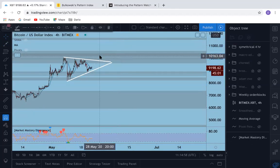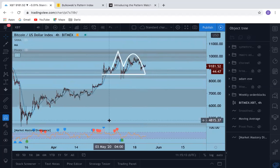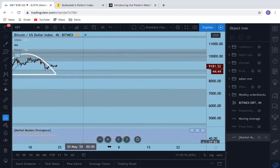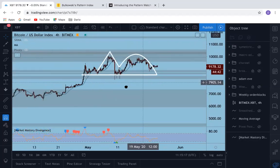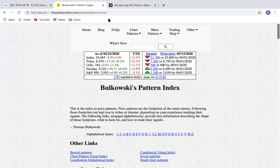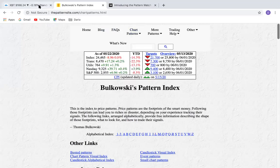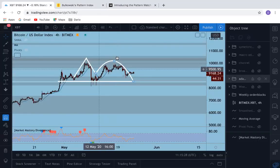But we've been rejected from 10,000 multiple times. It's a very strong resistance. So we have to look at the bearish options as well. So first of all, here we go. There's a possible Adam and Eve. If you don't know Adam and Eve, just go on the Bulkowski's pattern index or our Discord, and we have channels that explain what they are. It's just a double top with one top being rounded.